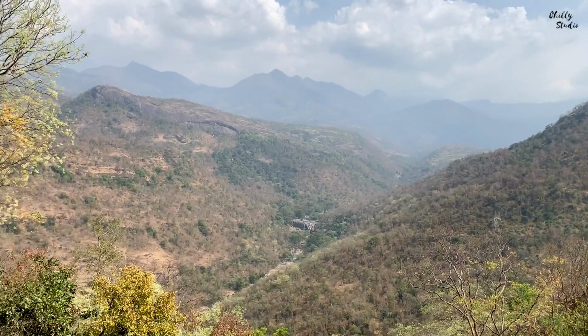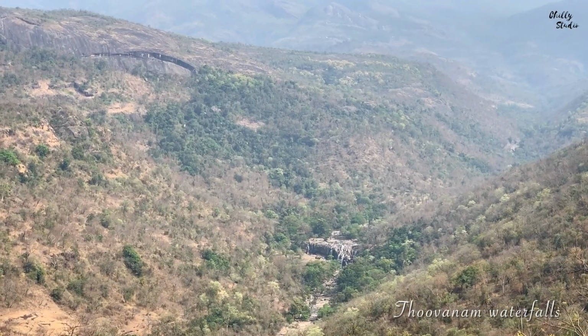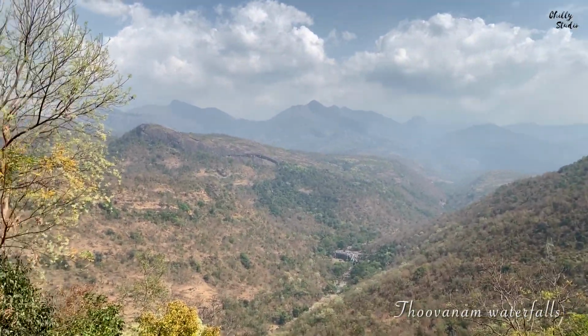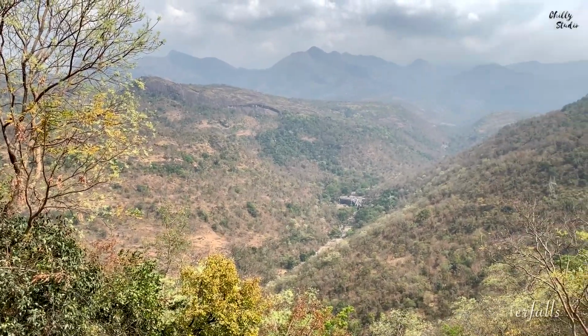That's the Tuvanam waterfalls right there. Can you see it? Oh, it's a tiny one. So it's a 3-kilometer trek from here, which is a hard trek. So I don't think we'll be doing it, but we just stopped by here to check out the view.